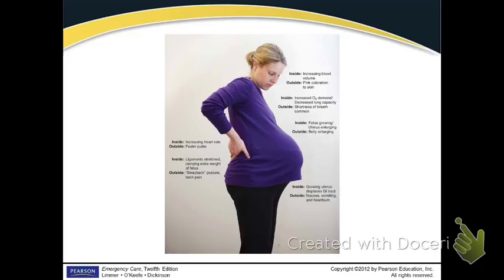Okay, so if you have a patient who is pregnant, we kind of talked about some of the body changes that are taking place with a pregnant woman. Here's a few more, and we're going to talk about what they look like inside versus outside. So a woman who is pregnant is going to have increased blood volume. Why would that be? Just take a guess.